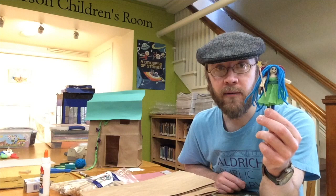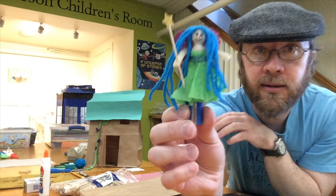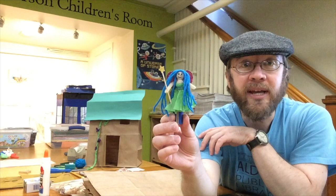But like I said, a lot of these crafts can be made with items that you have at home. So we used a wooden clothespin for this fairy and a little bit of crepe paper to make her dress. We just crimped it and used a little bit of ribbon around her waist. And I would suggest making the dress first. And then you can add the wings.